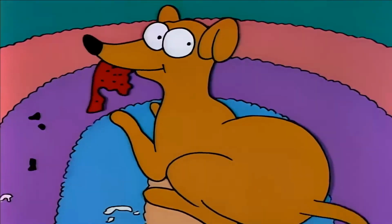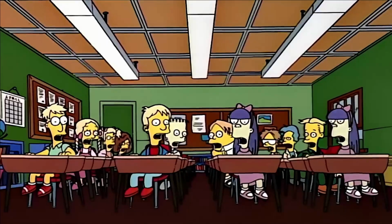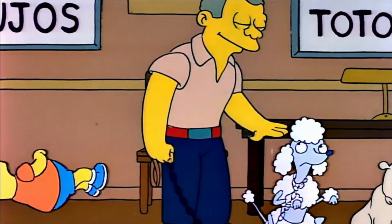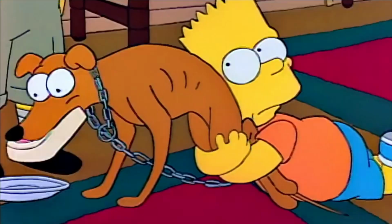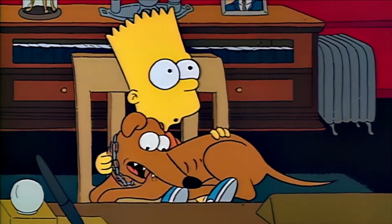However, Santa's... you know what, this name is too long, so from here on out, we'll just refer to the dog as 8. So, 8 is taken to an obedience school, which is headed by Emily Winthrop, and after so much training, Santa's 8 doesn't make any progress. Emily then advises Bart to use a choker on the dog, of which Bart abruptly refuses.